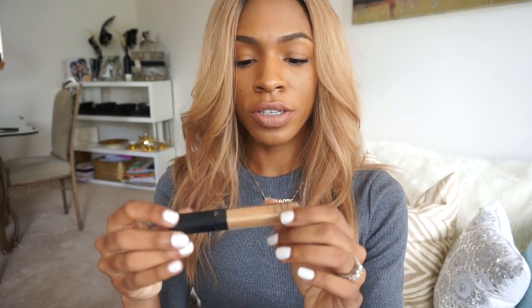So, sorry. NARS Creamy Radiant Creamy Concealer. This, my friends, was an impulse buy. I consider products really good if they're undupable. This is undupable. I've not been able to find another concealer that is exactly like this formula.